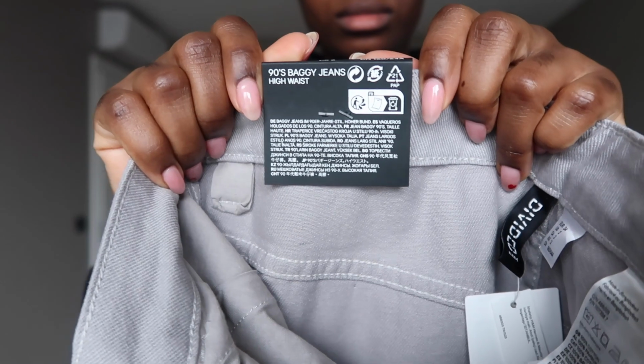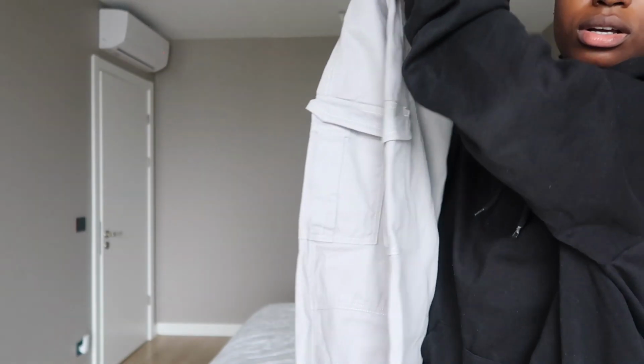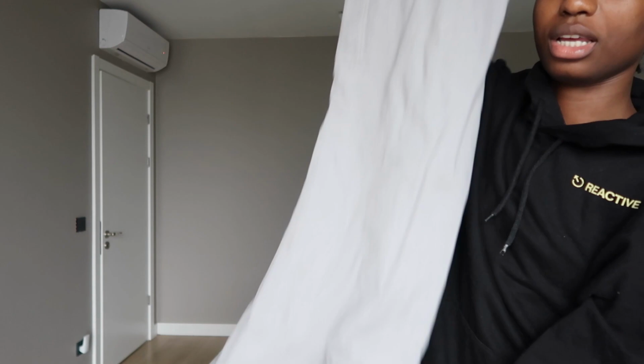Yeah, that's the plan. I actually did get a couple of things from Zara and H&M, mostly H&M, because I saw a couple of basic things I wanted. I'm going to start with the things I got from H&M. First thing I got was these basic 90s baggy jeans, high waist. It's like really long baggy jeans and high waisted.